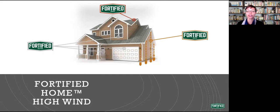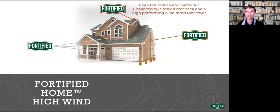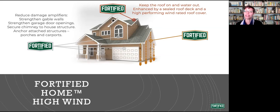So let's take a closer look at fortified home high wind. You start with fortified roof. You're going to keep the roof on and keep the water out. Okay, you're going to have a sealed roof, and we're going to talk about how we do that. So we're reducing the damage amplifiers to get up to silver. Those are the gables, the garage door, okay?